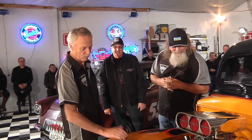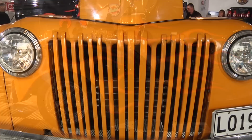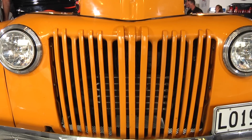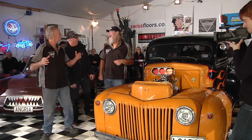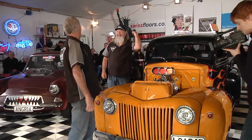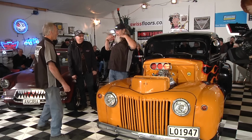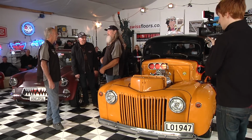Anyway, because I wasn't allowed to interview on the Anglia, I'll have to pick this Chevy engine-powered Ford. Actually, these are quite cool cars. They're actually trucks, called a jail bar, and a lot of people in the Waikato know what a jail bar is, because they sit there and rattle them, and it does look like a jail, doesn't it? They all know what it looks like.